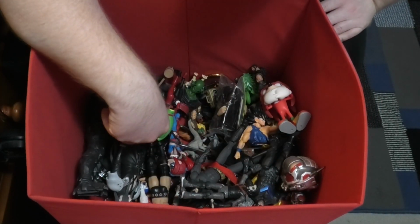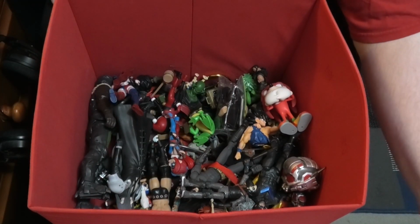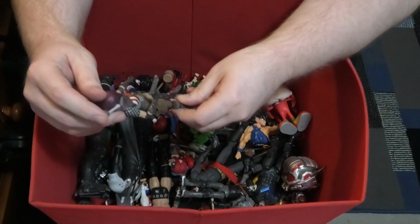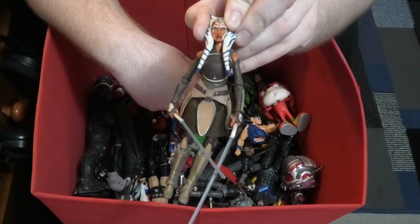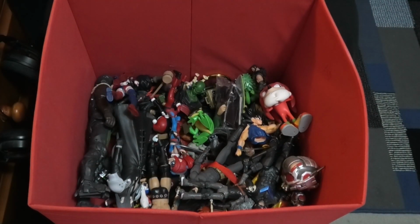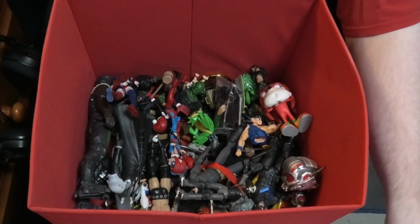Alright everyone, I think I'm done. I found what I was looking for, and I actually found a couple of things that I wasn't really planning on bringing out, if I didn't find them anyway. So yeah, not Sabine, but I got Ahsoka, the one I was looking for, and I can't wait to get her displayed now that I've got lots of room. I know exactly where I'm going to put them, because I really love these two.